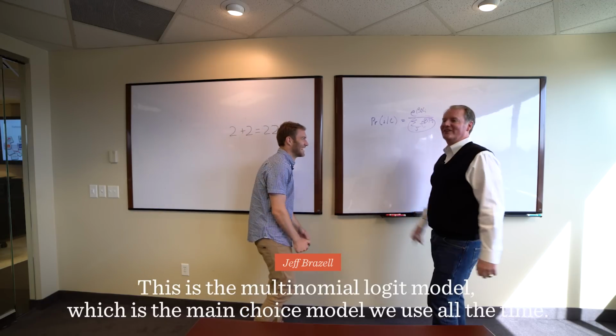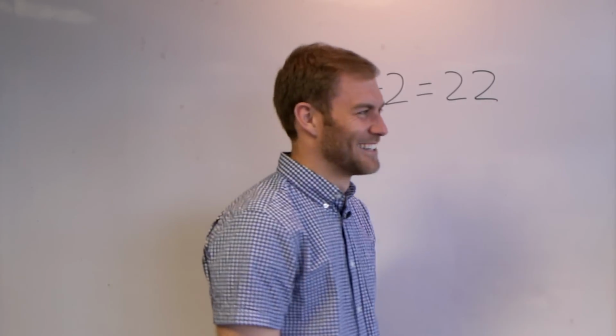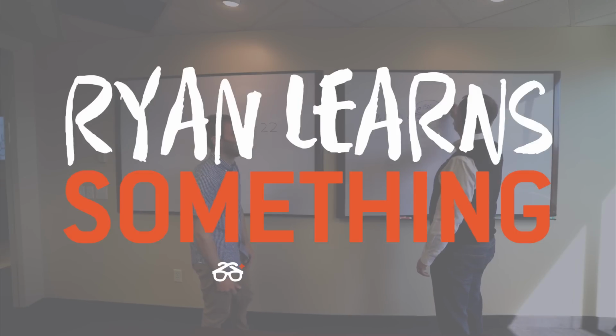This is the multinomial logit model, which is the main choice model we use all the time. So up here, this one.